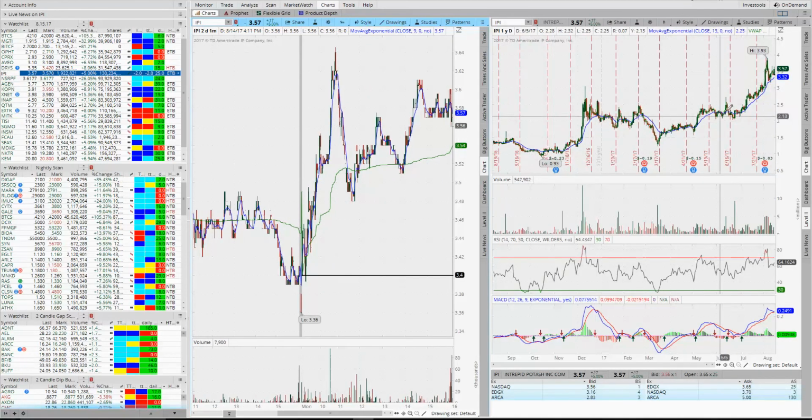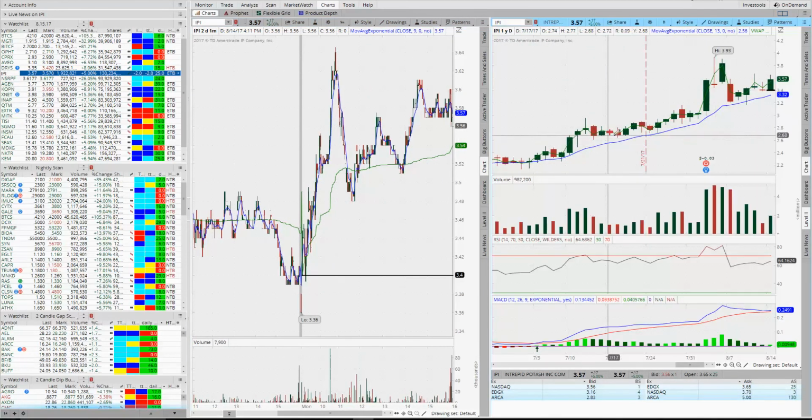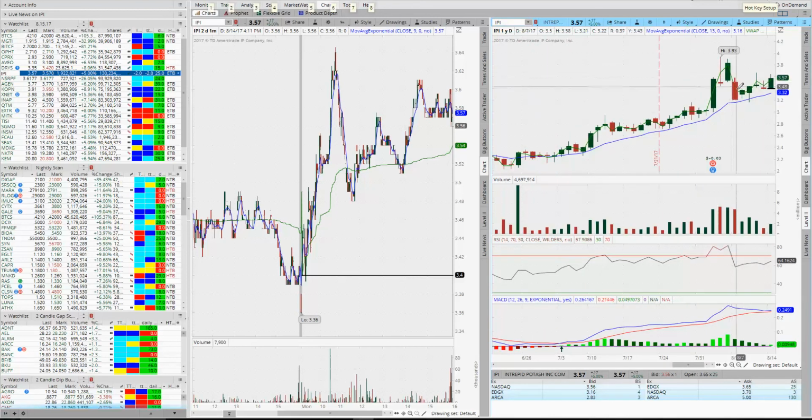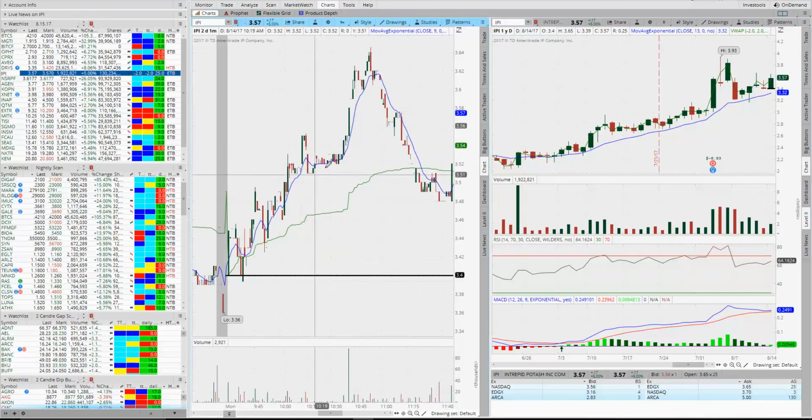IPI starting to move again. This is a stock that has been just trending. Look, it's right on the 13 EMA on the yearly. It just keeps going up and up and up. It had one pullback, so I just have it on the watch list because I could short it. And even though this is choppy and shitty, even with this, I could take a 1,000 share position and short.